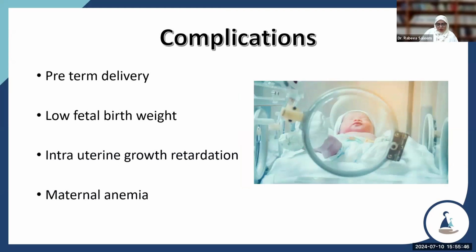Now, what are the complications of urinary tract infection? It can lead to preterm delivery. It can lead to low fetal birth weight. There is a risk of intrauterine growth retardation and maternal anemia.